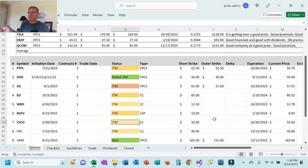Now, this is one where I need to keep track of the ex-dividend dates because it's a really good company. It's well managed. If I do have an expiration that's near that ex-dividend date, it could potentially get assigned away from me if it's still in the money. So I'm going to keep a little bit better tab of the ex-dividend dates for it.